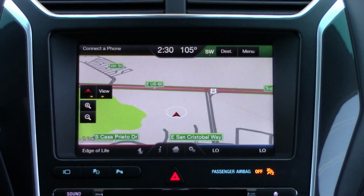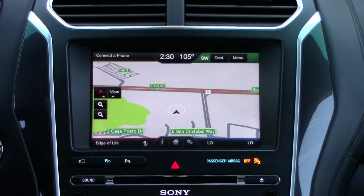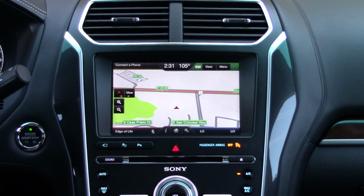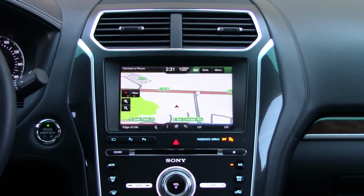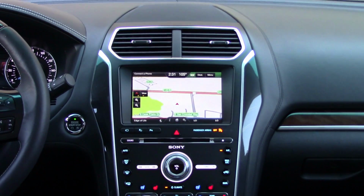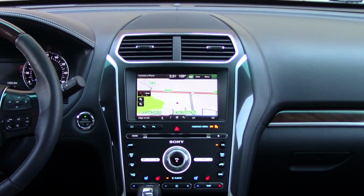Because we're in a 2016 model, the infotainment system in this is the old MyFord Touch, one of the worst infotainment systems in the business. It just is. It's difficult to use. It doesn't work very well. It's complex. It's frustrating. It does sound good, but it just doesn't have the usability we expect today.